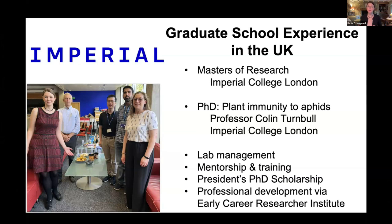In my PhD program, I was supervised by Professor Colin Turnbull in a plant immunology project looking at the role of R genes against aphids. In addition to doing a very well-rounded research project that combined working with the live aphids in plants, as well as the molecular biology side of the research and looking at plant physiological responses, I was also in a lab manager role for much of my PhD. I also took a very active role in mentoring and training undergraduate and master's students. Something I'm very grateful to Imperial for is all of the professional development training I received through the Early Career Researcher Institute.